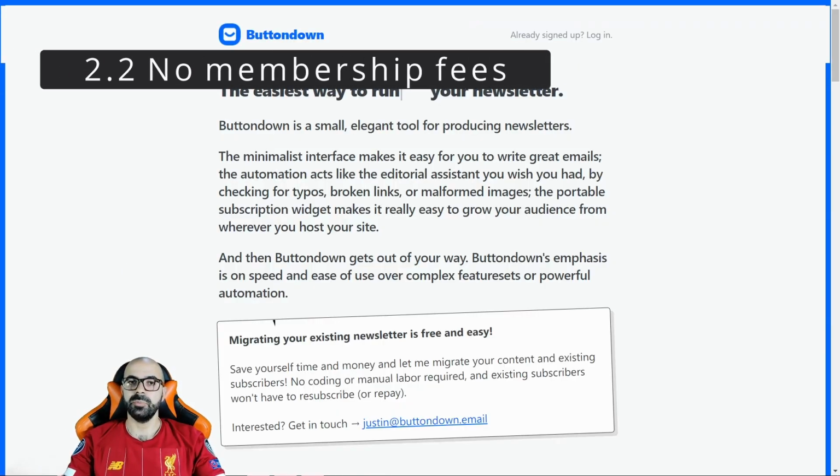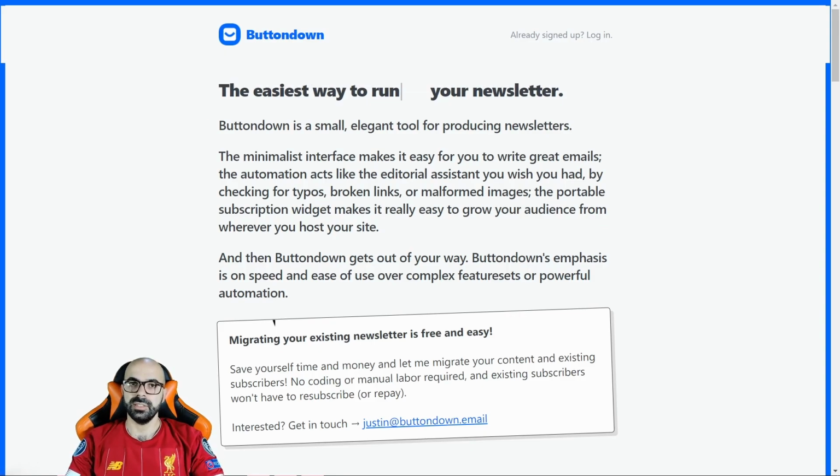Another thing to love about Buttondown is their lack of membership fees. That's right, you only need to pay for Stripe fees when running a premium newsletter. This is good because charging outrageous fees like Substack doesn't make sense. So not charging fees makes Buttondown friendly for creators.